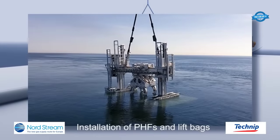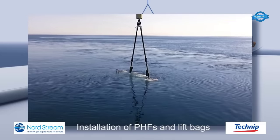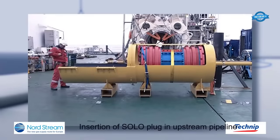This is the pipe handling frame, PHF. The PHFs move the pipeline ends into tie-in position. They can lift up to 150 tons.